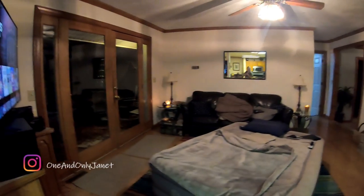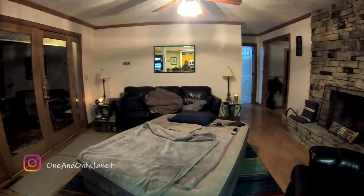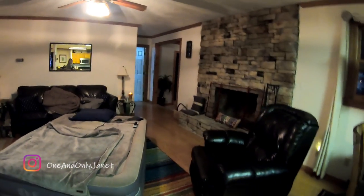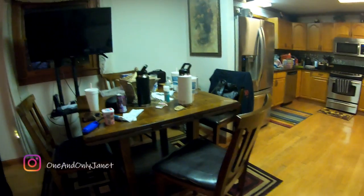So this is from the other. We decided to put our mattress out here, just because there wasn't enough rooms with televisions for the kids. Just a little kitchen.